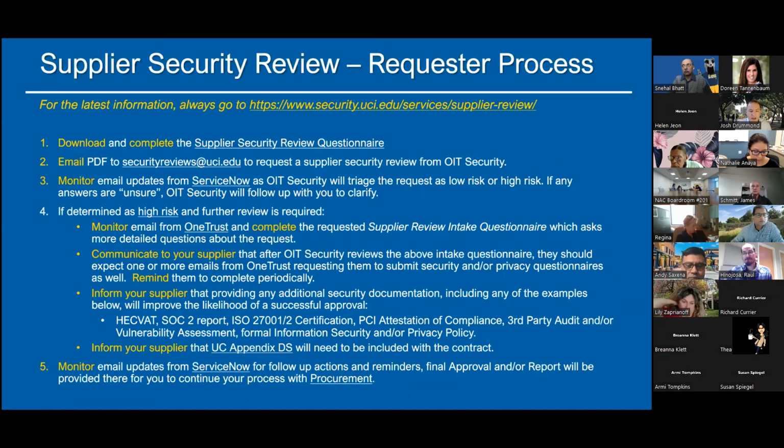And then you can take that and continue your process with the procurement team with that information. And that, in a nutshell, is what we look for from the requesters as part of the security review process.